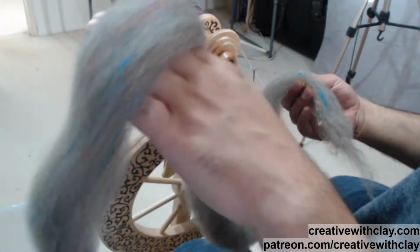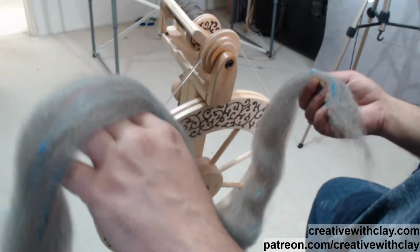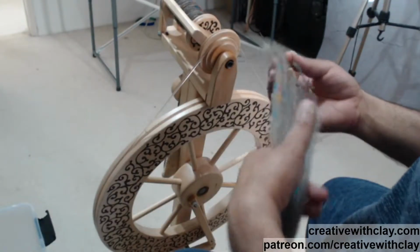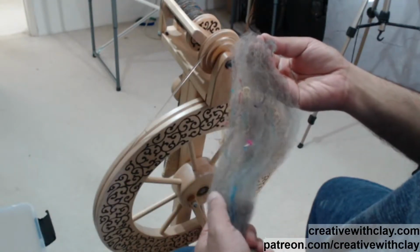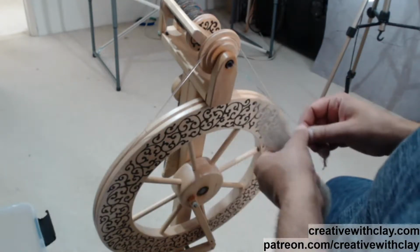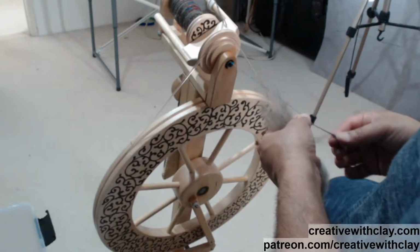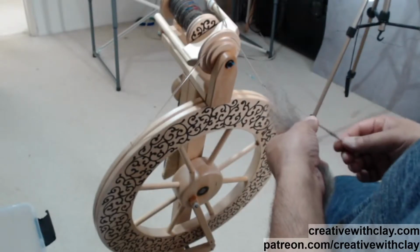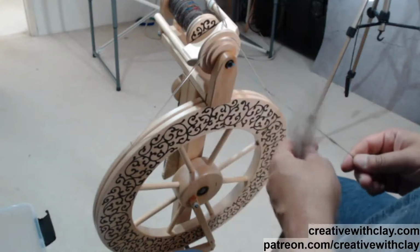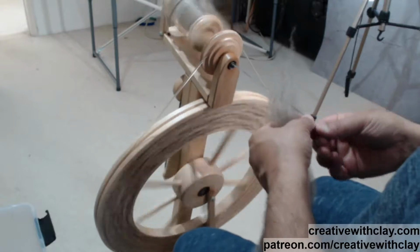So, these are the, what would you call it, roving that I have created. Basically, I've dizzed out my bat, and this is a Romney fleece which I had cleaned, and I've added sari silk bits to it, and you have seen some of the pictures. That's the bobbin. You can see it with those specks of colors, which definitely make it a lot more exciting than spinning plain brown fiber.